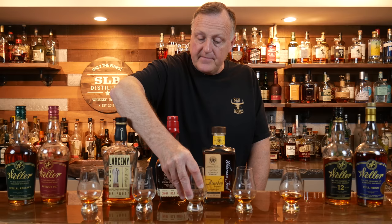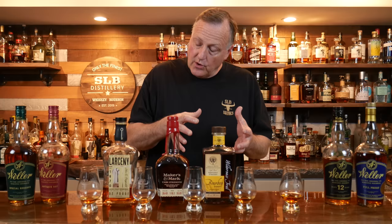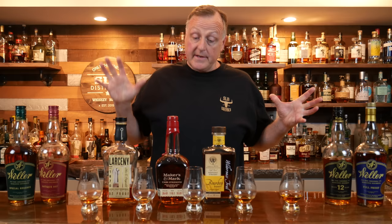Again, I'm a little bit new to this. I haven't really dug into it that much, but it's an excellent bottle. It's some honey, maybe. Some honey and definitely a really nice oak presence in there too, and maybe just a touch of a hint of almond possibly.